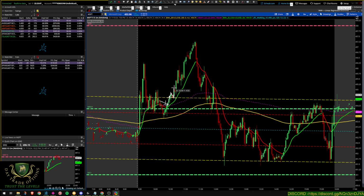You go up, pulls back. You can add again or just scale out. Hold it. You get another pullback down to the 20. You add on this one. And you do this until you get to right there, and then you get out. So great trades to be had on Microsoft today with this strategy.